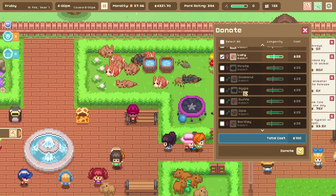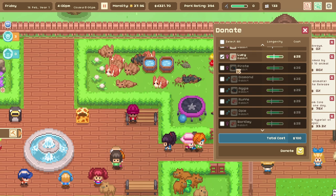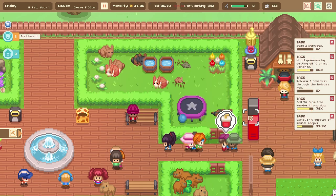How about we get rid of... Hang on, what gender is Maggie Moo? That's a girl rabbit. How about we get rid of Pirate the rabbit? So just get rid of those. Yes, indeed. And that will sort them out, hopefully.